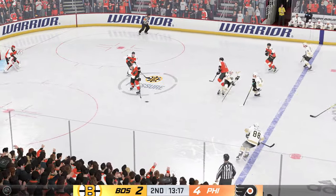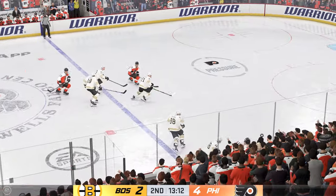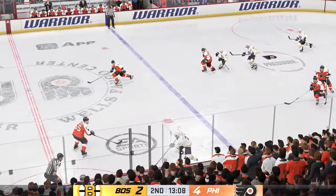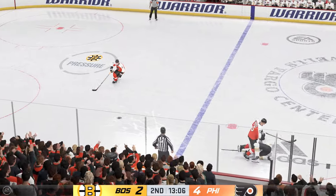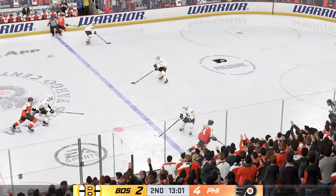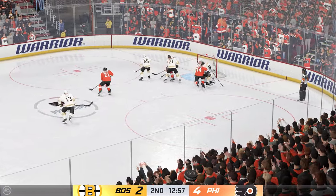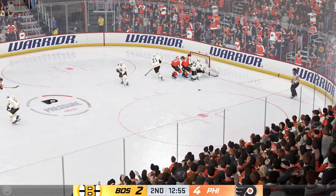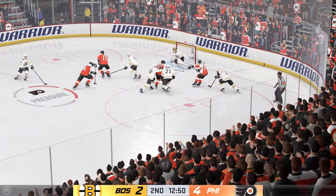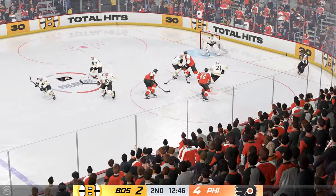Steps across the blue line. Smart defensive play there. He grabs the puck here at the point. Forces the turnover in the defensive zone. And he loses possession of the puck after trying to make one too many moves. Philadelphia's caught it along the wall. Grabs the puck in the slot. Philadelphia's got the puck along the boards. And that's blocked from someone in front. Came up with the save on that play.